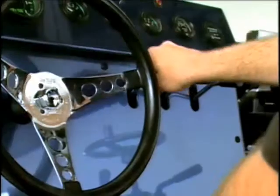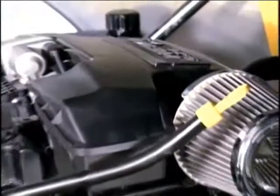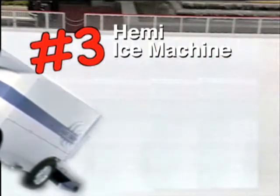I came up with the idea based on the fact that at a hockey game, the most boring time is actually the resurfacing time. So he came up with this. It's an ice resurfacer on steroids with a 5.7-liter V8 Hemi engine, and this bad boy is number 3.